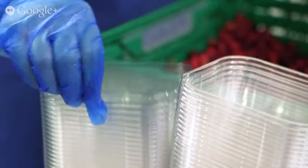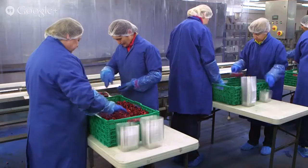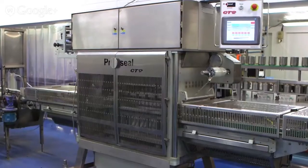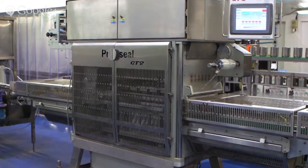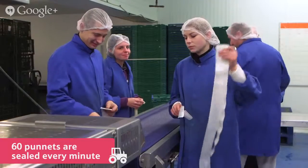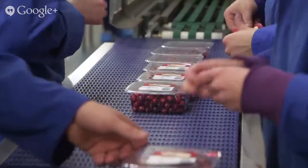They are then packed into punnets by hand and weighed to make sure the right amount of cranberries is inside each one. Next, the punnets travel onto this area, where they are packed together into batches. They are wrapped in film and heat sealed by this machine to make sure the fruit stays nice and fresh. It can seal up to 60 punnets every minute, which is one every second. Once they're sealed, each punnet is given a sticker. This sticker tells us the weight, the variety, and where the berries were grown.